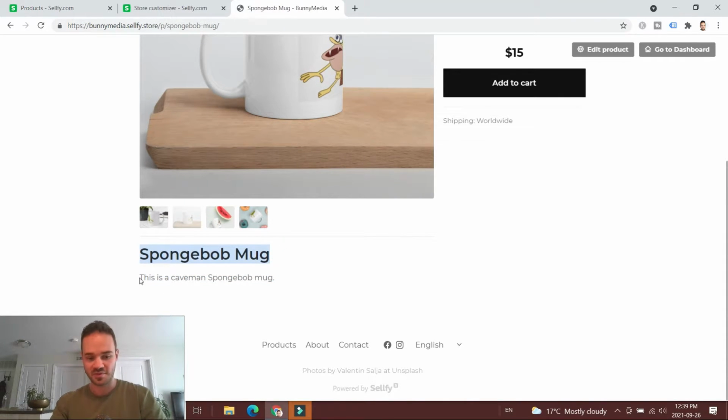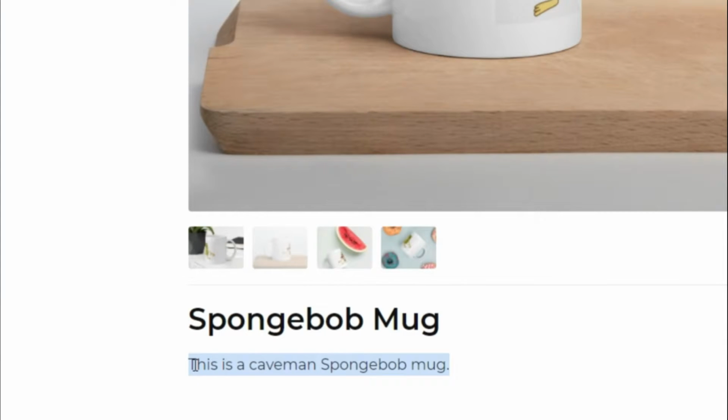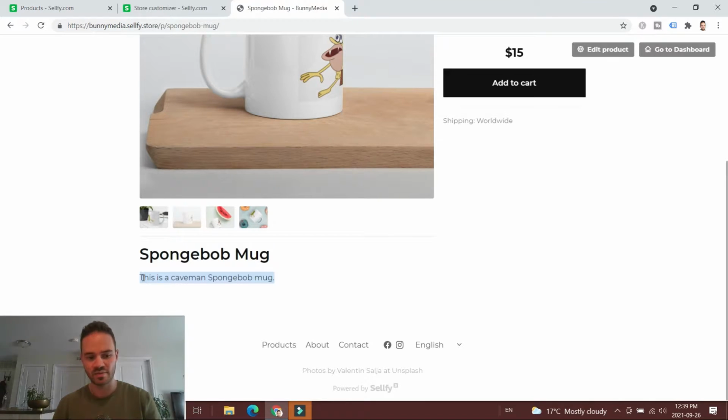Of course, if you're actually selling something, you'd want this to be a lot more robust and to have some keywords in there, talk about the material it's made out of, how you manufacture it, who it's good for, maybe if it's a good gift, if it's a fun Christmas present, birthday gift, the perfect SpongeBob mug gift, use those keywords, throw them in there.